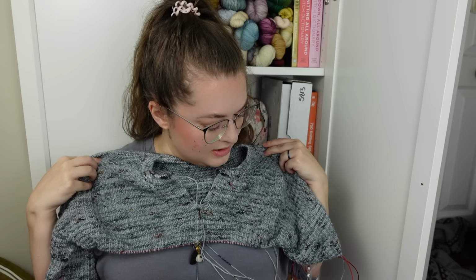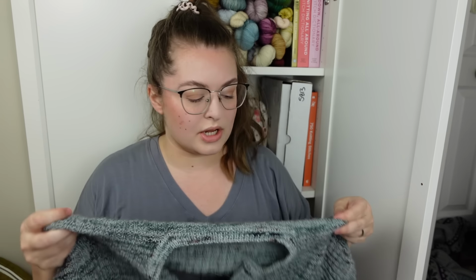I just needed a break from the fingering weight knitting, to be honest. I am more of a DK weight person, so we'll be putting this back into the rotation soon. Look at that. That is embarrassing. Whoops. But that will stay on the needles for sure.